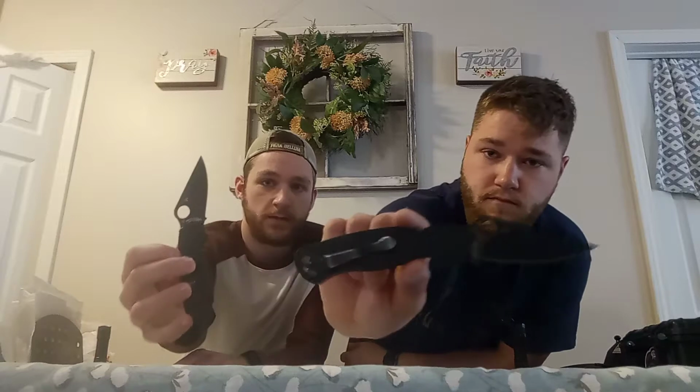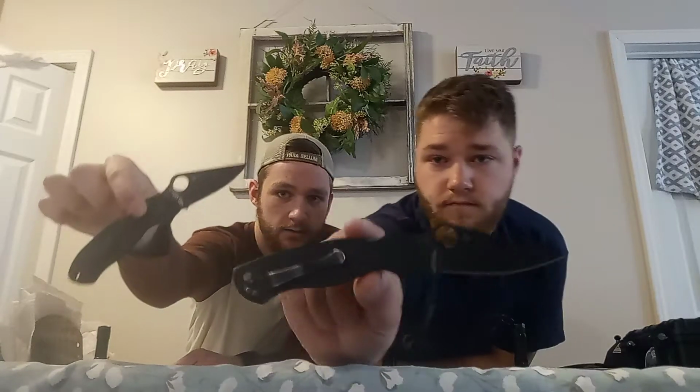As far as us carrying very similar things, we both frequently carry Spydercos. Logan has the Paramilitary 2, and I have the Para 3. Paramilitary 2 is larger, the Para 3 is smaller. That's them lined up. You can see it's a very small difference. I just prefer the little bit smaller, but then again, I still want to have one of these someday because I do like the length of this quite a bit.